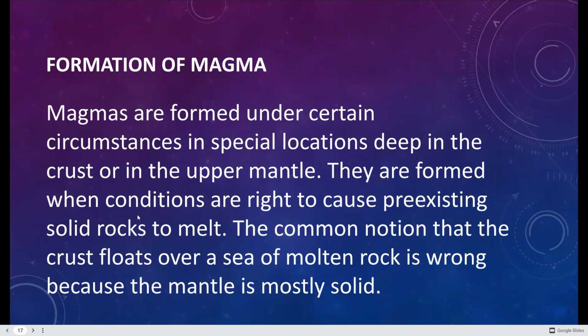Formation of magma. Sir, why are we focusing on the formation of magma and the lava flows? Because, again, when we study Earth, we also need to study what's inside Earth. In order to know a certain place, you need first to know the people. Correct? Magmas are formed under certain circumstances in special locations, deep in the crust and the upper mantle, because again, this is actually in the asthenosphere.